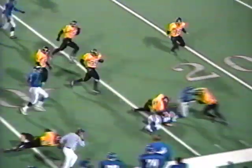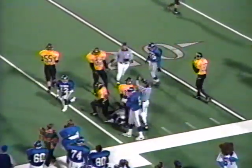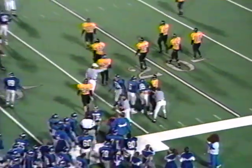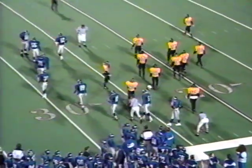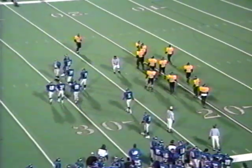First and 10 from the 34. Watkins to Shopik again, who breaks outside. He's got some room. 30, 25, tripped up by Daniel Vogel. He gets to the 24. Another first down. Matter of fact, they'll mark it at the 23, a pickup of 11. First down before he's stopped by the strong safety, Daniel Vogel.